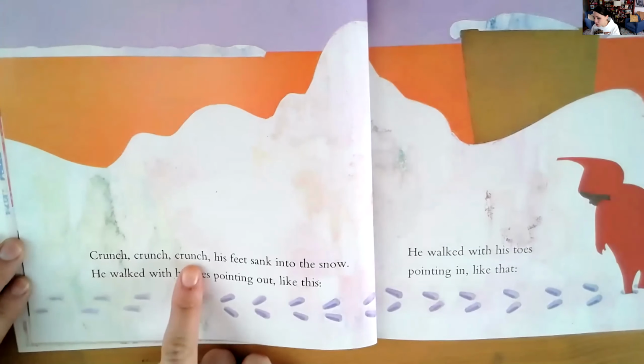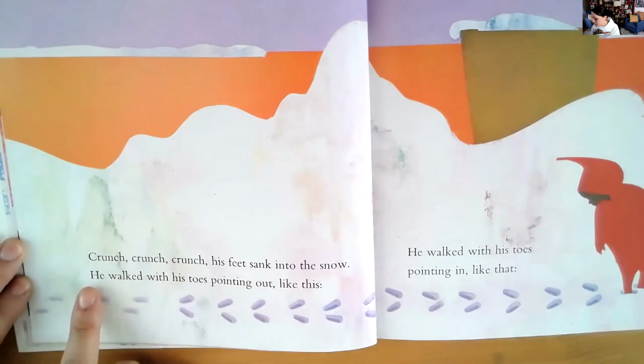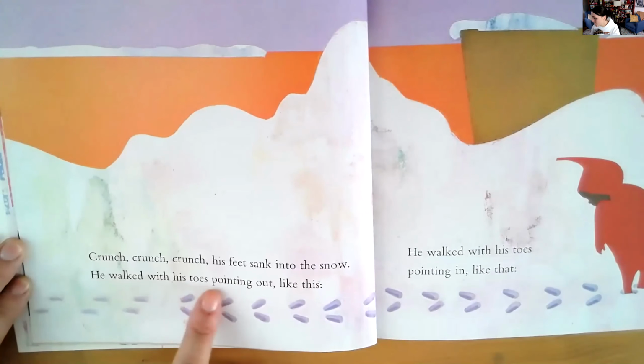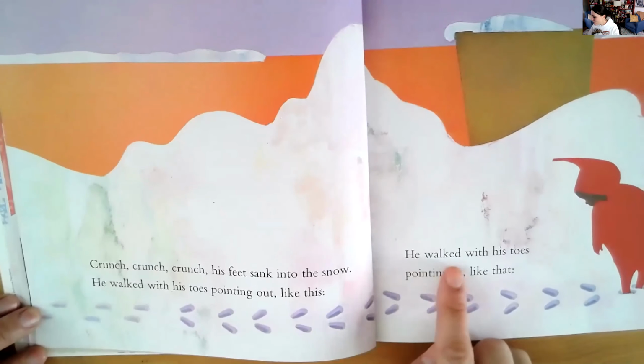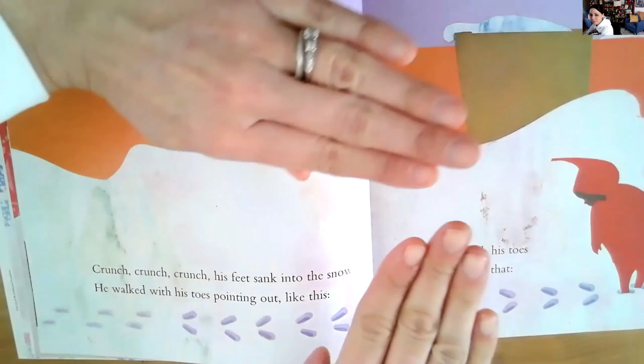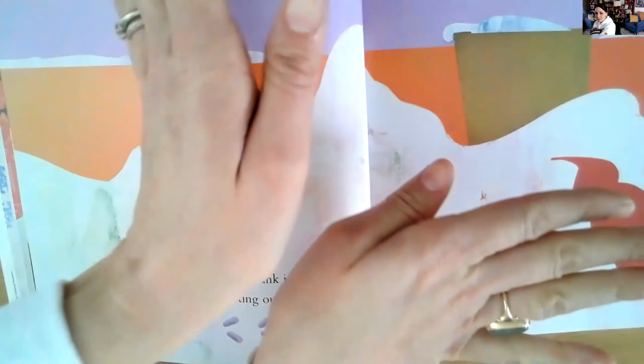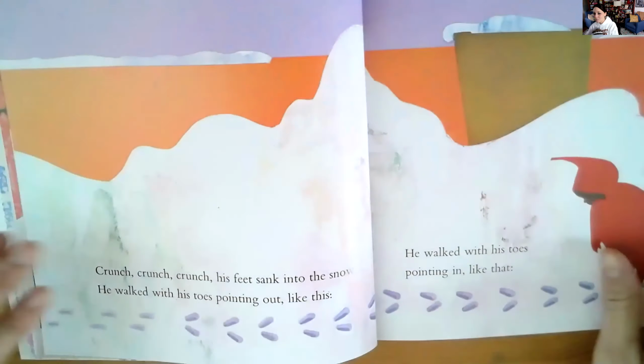Crunch, crunch, crunch. His feet sank into the snow. He walked with his toes pointing out like this. See how his toes are kind of like this in this picture? And then he walked with his toes pointing in like that. Now they're like doot, doot, doot. If you go outside today, try to make your feet this way and that way, just like Peter.